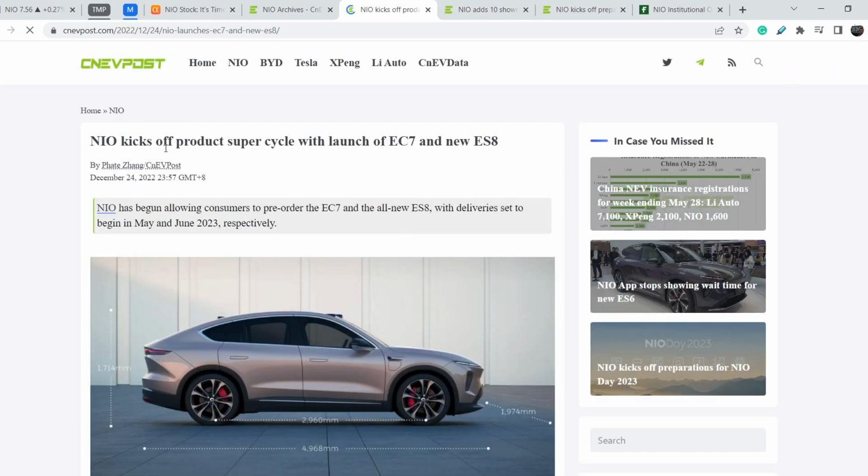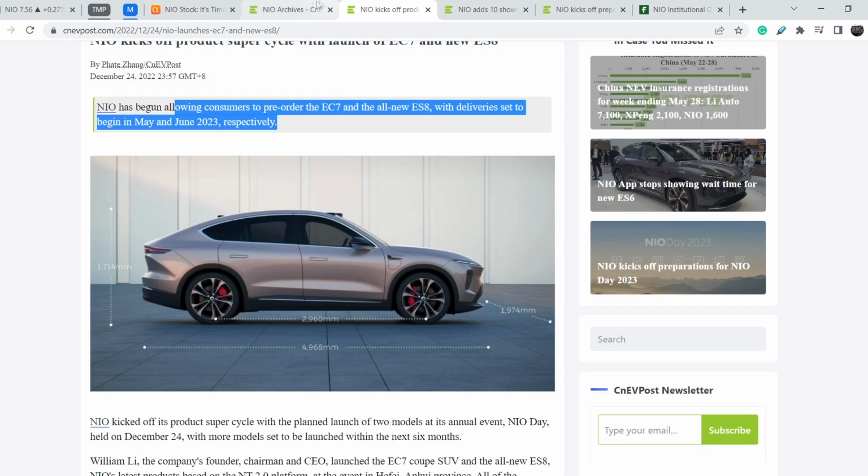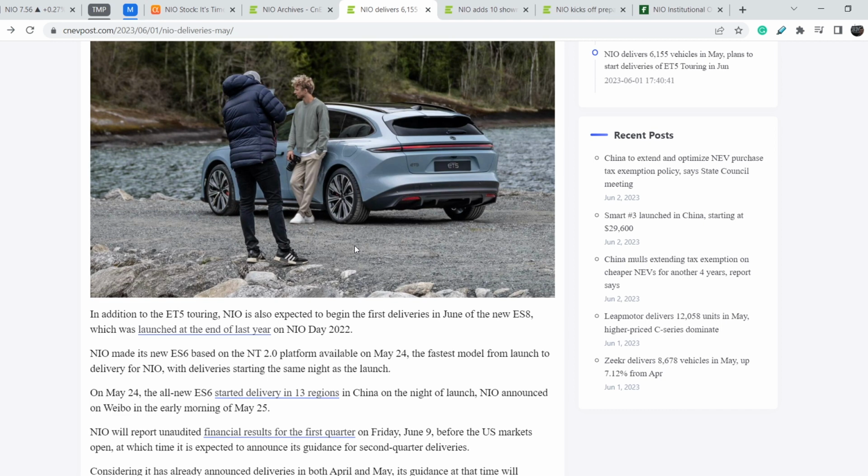As you can see, NIO kicks off products super cycle with launch of EC7 and ES8. NIO has begun allowing customers to pre-order EC7 and the all-new ES8, with deliveries set to begin in May and June 2023 respectively. And here is this vehicle, and I have to say that even for the months of May and June, they have 2 new vehicles that should be delivered to their first customers. And that is why, in my opinion, we have to wait for the results from June, and then we will decide what price targets NIO might achieve this year.